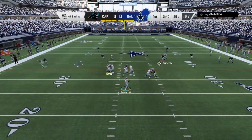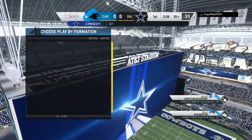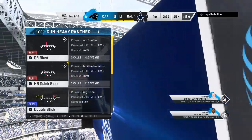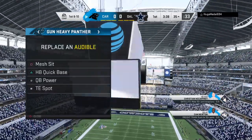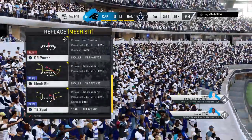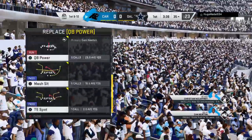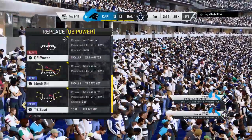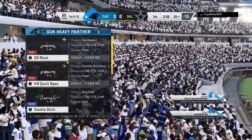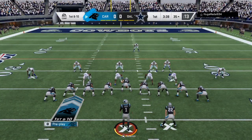On 4th, they do snap it to Prescott, and this is incomplete. A surprising move here on the opening drive of the game, and the Panthers are going to get it back in excellent field position. Ball up to the 35 now as they come up on 1st and 10.